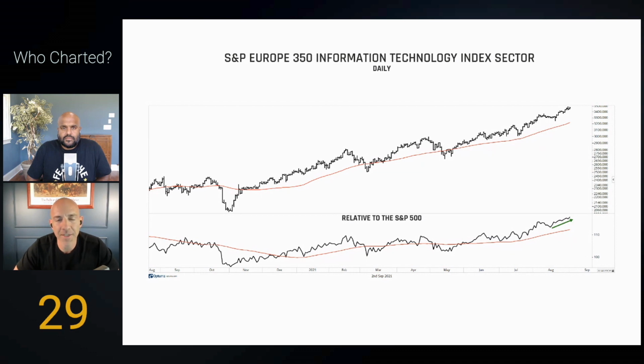Now, Europe, not exactly known as a hotbed for technology, but this is a really good looking chart, steady uptrend. And what's interesting to me is that relative to the S&P 500, right, the US markets have been dominating everything. European tech is outperforming broader markets here in the US. So a bullish data point for technology in general, something that we've been talking a lot about, something we've been writing a lot about. So the confirming data point here jumped out at me here in Europe today.